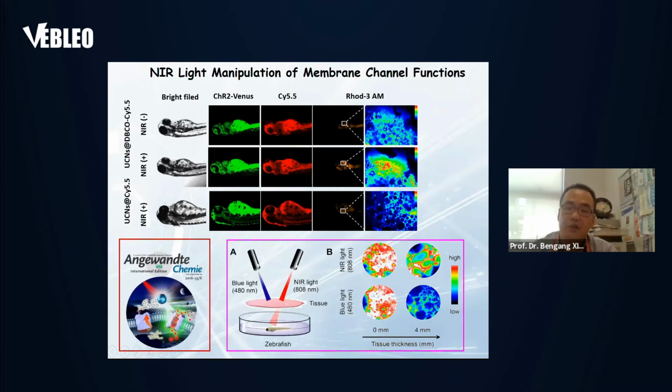Of course, in very initial studies a few years back, we compared the advantages of near infrared light for tissue penetration. As you can see in this scheme, tissues can simply block most of the light conventionally used for optogenetics, but with upconversion near infrared light irradiation, deep penetration can be easily achieved. So far, we are using optogenetic tools to manipulate cancer and also diabetes diseases, and hope in the near future we have more chance to share with you the details of optogenetics based on near infrared light triggered by upconversion nanoparticles.